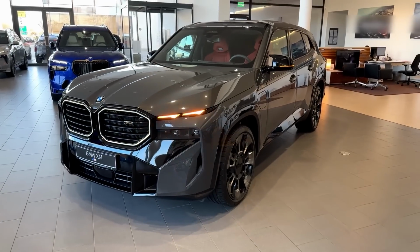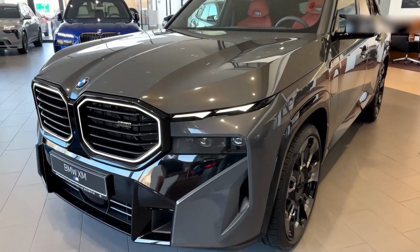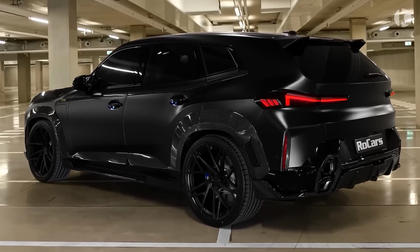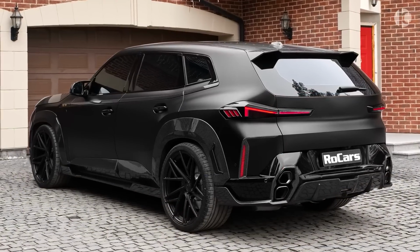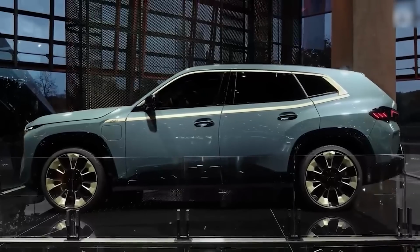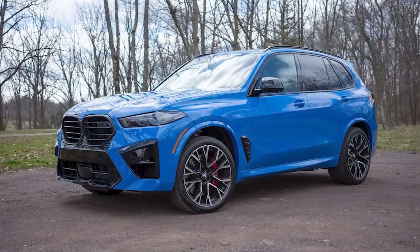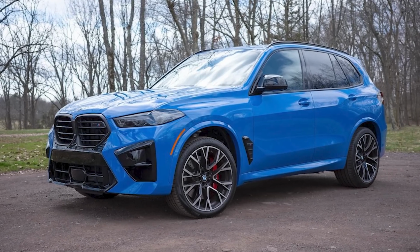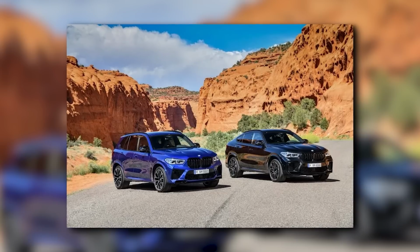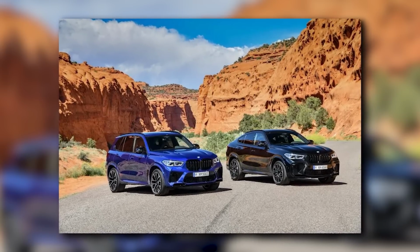The design has also been a major turnoff for potential buyers. The BMW XM's oversized front grille, sharp angles, and aggressive styling have been widely criticized. Unlike the sleek and timeless designs of BMW's previous performance vehicles, the XM feels like a radical departure that does not appeal to traditional BMW buyers. Many potential customers have instead opted for BMW's more conventional high-performance models, such as the BMW X5M or X6M, which offer similar performance at a lower price point.